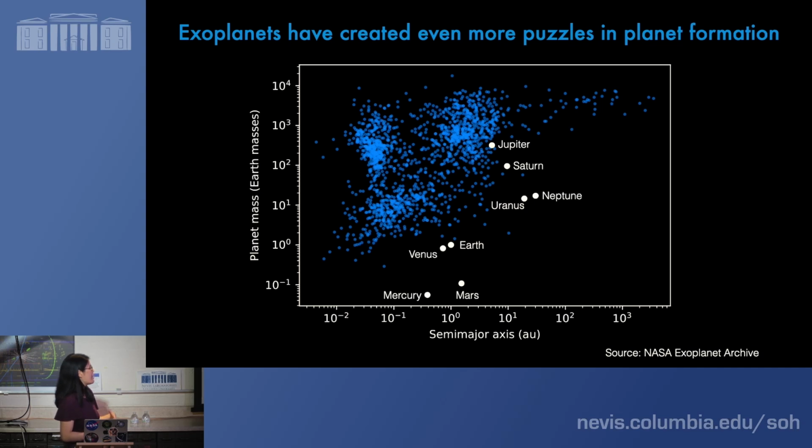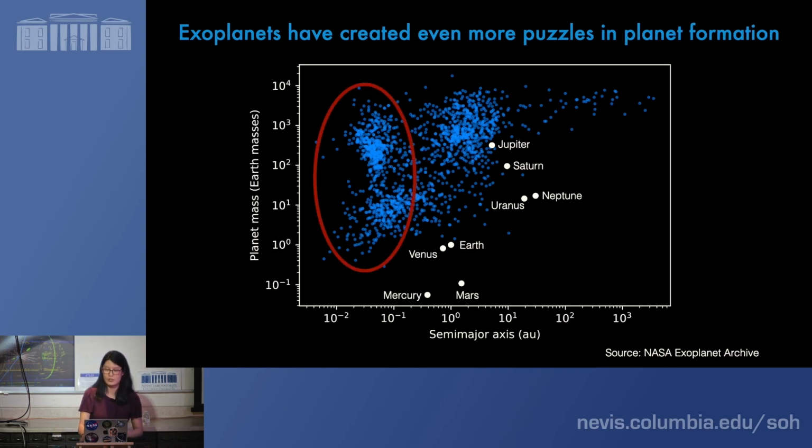So here is a plot showing the distance of the planet from their star and their planet mass relative to Earth. These white dots and these blue dots show the exoplanets where we have measurements of the semi-major axis and the planet mass. What should jump out at you right away is that these blue dots are in a different part of this plot than the whites. Now, part of this is observational bias, that our observations right now aren't great at finding planets that are like the ones in our solar system, but it does tell us that there are many planets that look nothing like the ones in our own solar system.